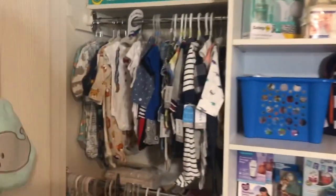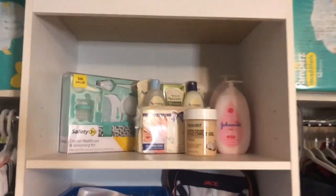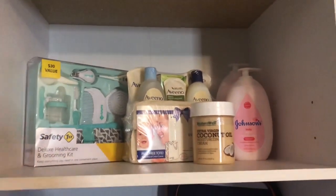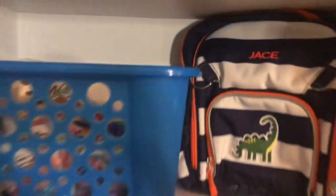So moving on, I got these little things for each month: 0 to 3, 6 to 9 over here, 3 to 6, 9 to 12, 12 to 18 months. I actually bought those at TJ Maxx. And I'm not really sure what I'm going to end up doing with this shelf stuff, but it's just a couple essentials. Some of them I had duplicates of, so it's just the extras. A little backpack with his name on it, which I absolutely love.